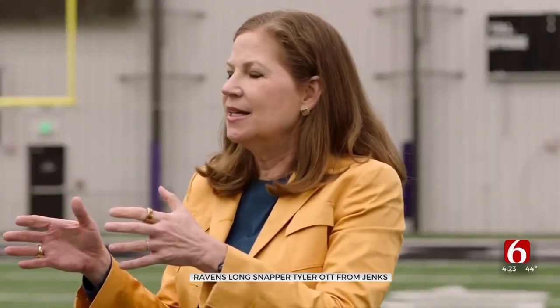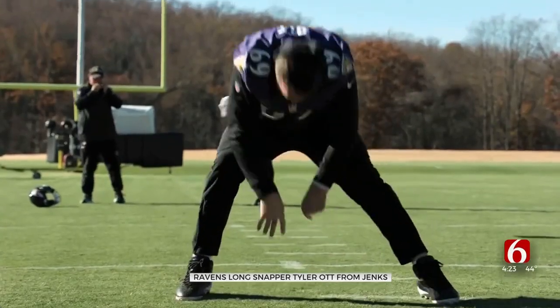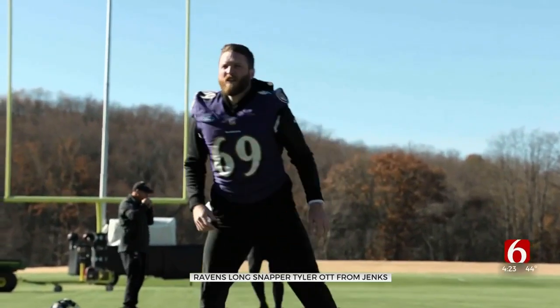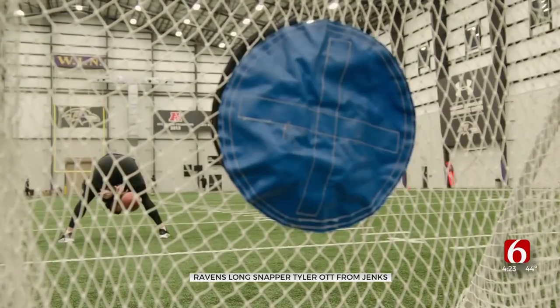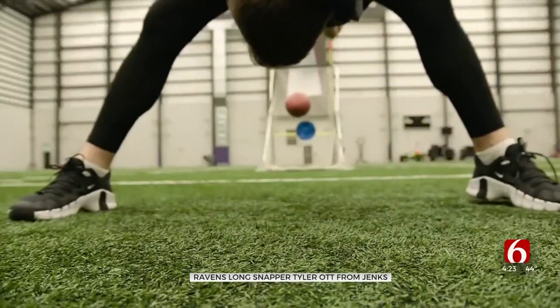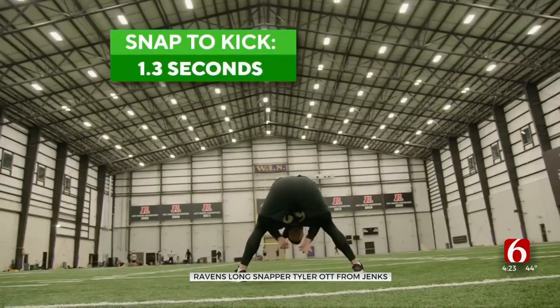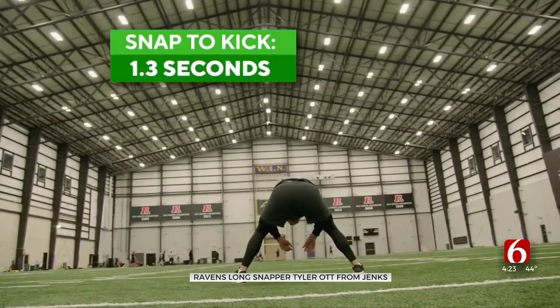What makes a great snap? You don't want to throw it too fast and make it hard to catch. It's like making an easy catchable ball in the same spot every time. An effective long snap is an upside-down pass with a perfect spiral. And timing so exact, it's measured in decimals. From snap to kick on a field goal, 1.3 seconds.